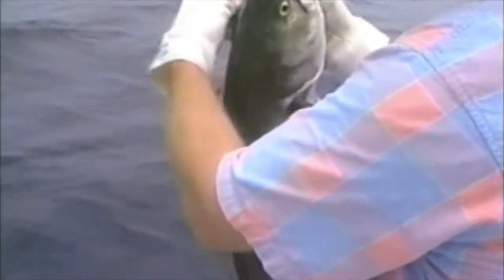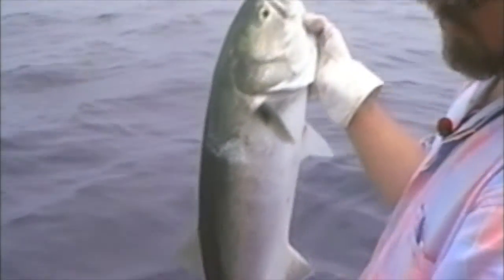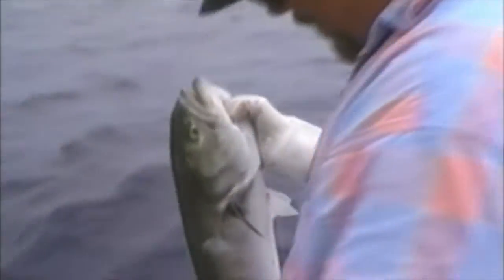A bluefin tuna trip off the coast of Virginia can result in catches of all different kinds. Something grabbed hold of him somewhere. Might have been the boat just then, too. We'll let him go. That's not what we're looking for again.